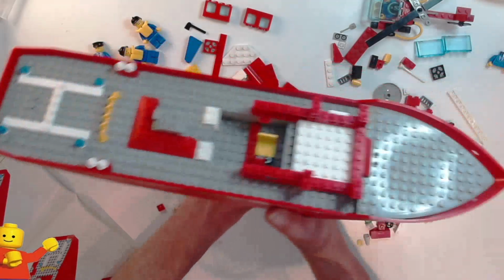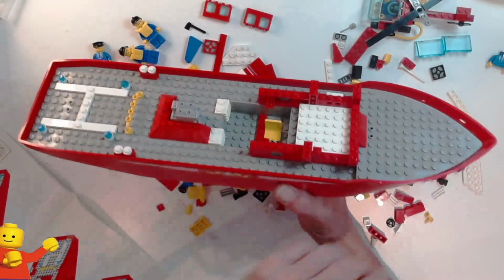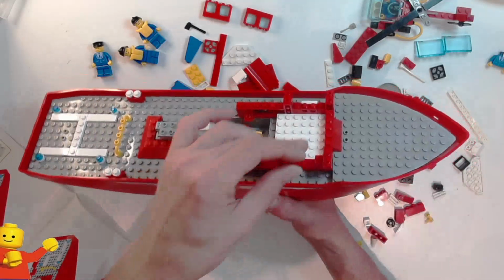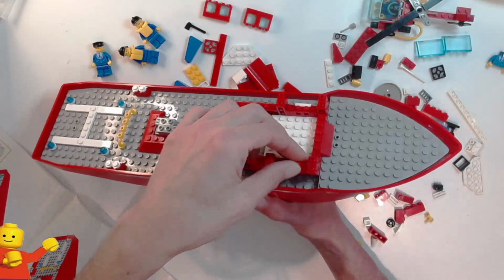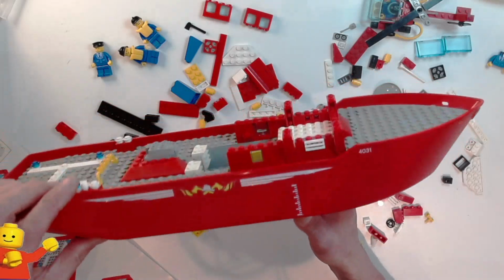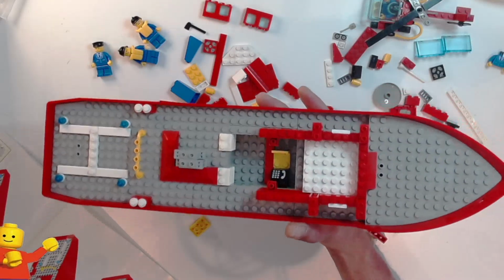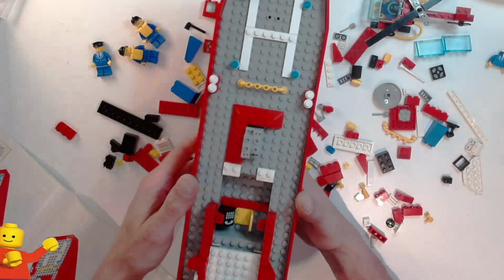So we want a 1x1 brick on either side, and then we want the lantern bricks in the middle. And get the all-time favorite piece and stick it on there and there. It's just a really, really good piece for detail. It has so much usage. It really does. It's a really cool piece.